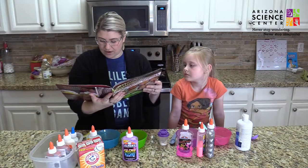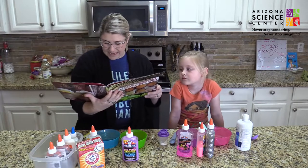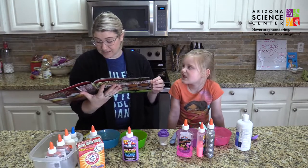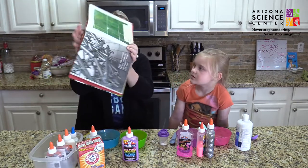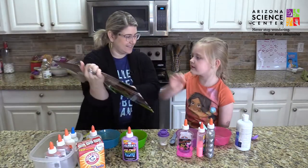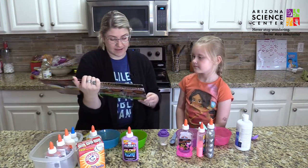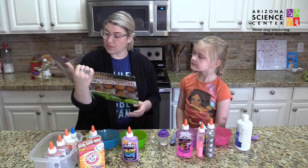Tiles are also hard. They are smooth and cool to touch, but the thin gaps between tiles feel gritty and rough. So here's our tiles. If you put pokey things on those lines, they might hurt. They might, but we're not going to do that. The tiles otherwise feel smooth.